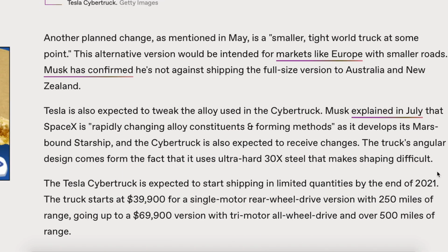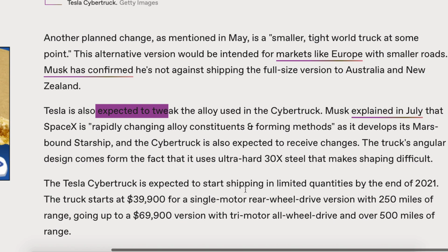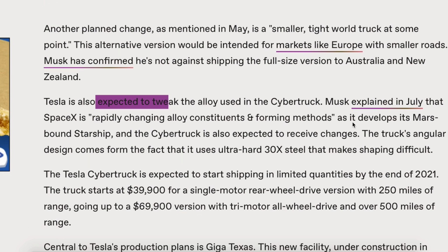Now, an interesting and pretty exciting part is that they're expecting to tweak the alloy used in the Cybertruck. So Musk had talked about in July that SpaceX is rapidly changing alloy constituents and forming methods as it develops its Mars-bound Starship. So this is pretty interesting. They are expecting Cybertruck to actually get some of these changes too. And the truck's angular design comes from the fact that it uses ultra-hard 30X steel that makes shaping very difficult. So it should be very good for the Cybertruck just to be able to get on that cutting edge. I mean, like they said, they want to improve it.